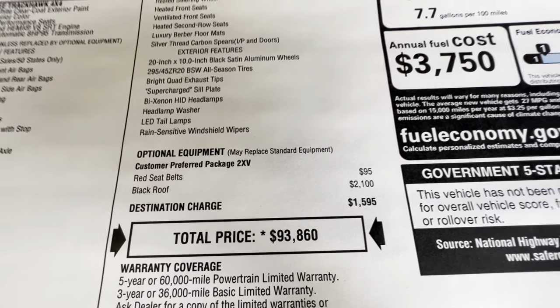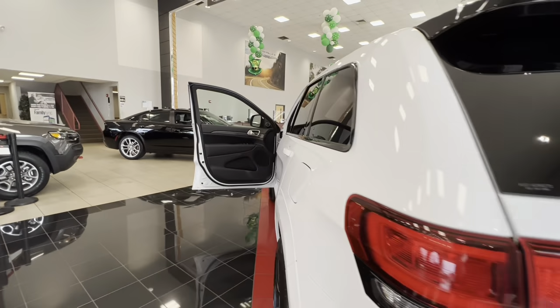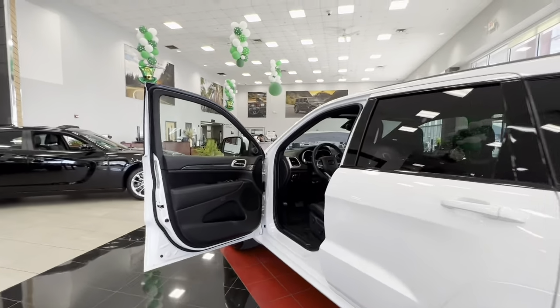So now that we've seen the window sticker, I'm going to close the back because we're going to save this for a little bit later. And now, boys and girls, we're going to dive in. Dive into the interior of this beautiful Trackhawk.